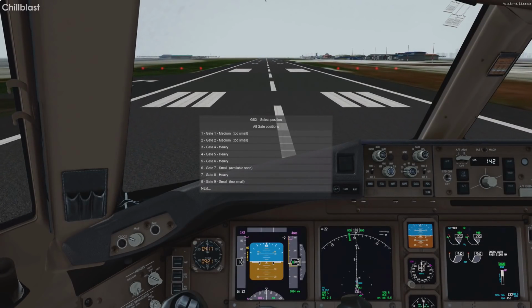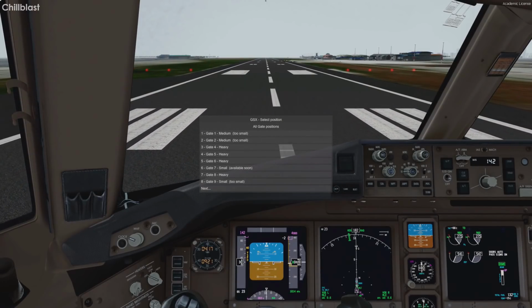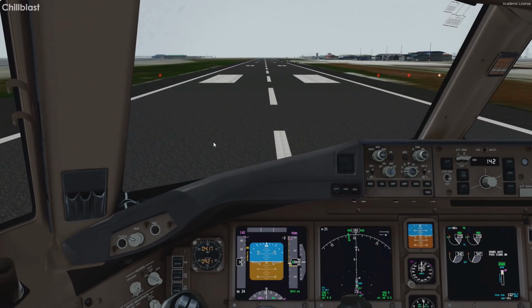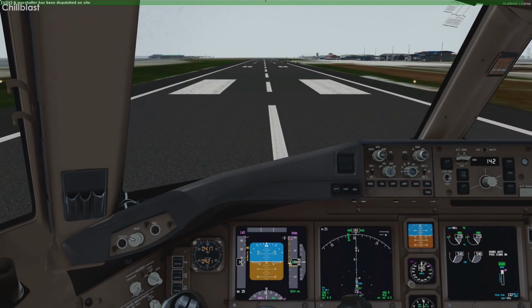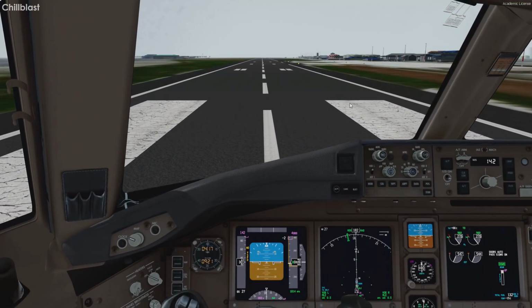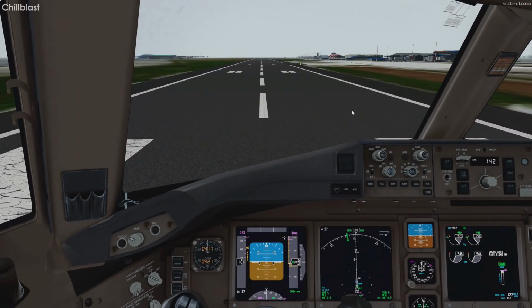This is not like the actual airport, so gate numbers and everything aren't very good. If I just go for gate 5, we'll have to find out what that is, because I don't know where it is on the charts. So it's just, in the real world, it's just park where you want. So there's an aircraft on final.